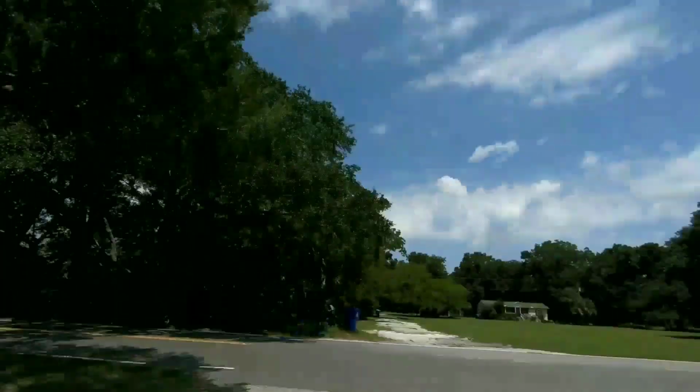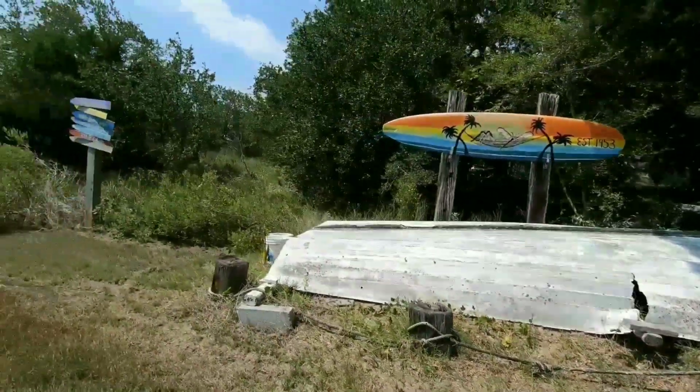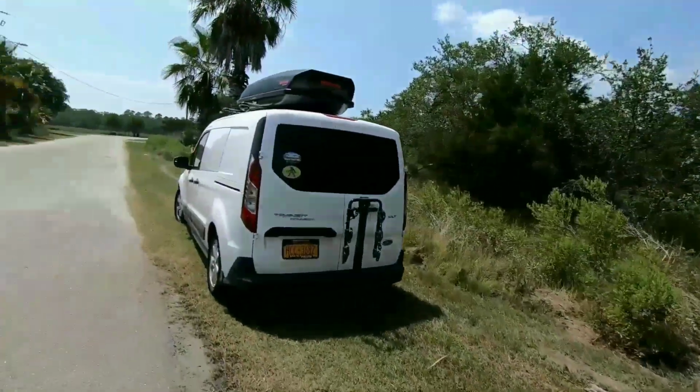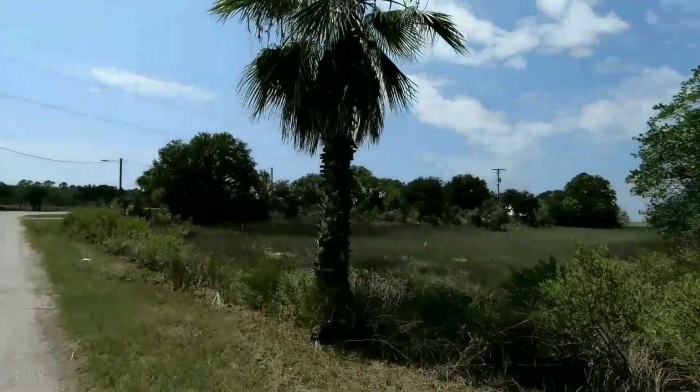It's hot out here. I'm out here so you guys don't have to, but we were driving by and we saw this sign that said Mosquito Beach, so we're gonna go check it out. Let's go see if they're messing with us or if this is an actual beach that's out here. But ain't much out here.